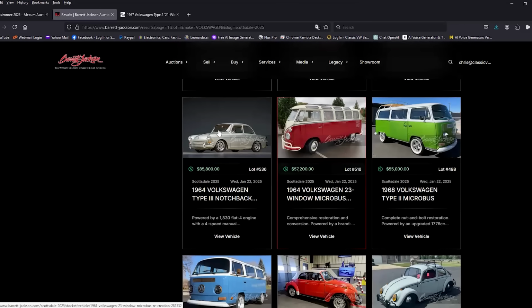Now here's one, a notchback. Badass. I love notchbacks. They were not released in the United States. And this did 85.8. So very cool to see that. I definitely like that.